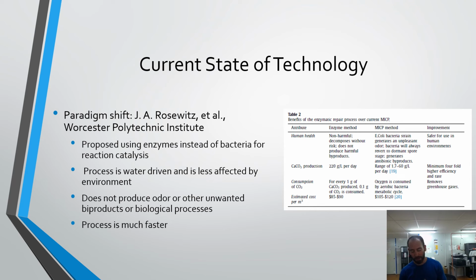Currently, there was a breakthrough in the technology where at Worcester Polytechnic Institute, Jessica Rosewitz and associates, instead of using bacteria, decided to go with an enzyme, which is much more durable. So it doesn't need as much protection from the concrete to stay active and viable for a long period of time. It also doesn't die, and it is a much smaller molecule.